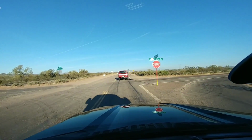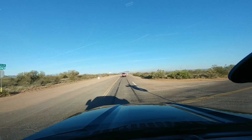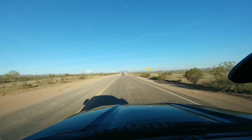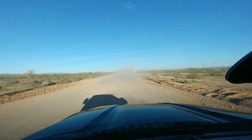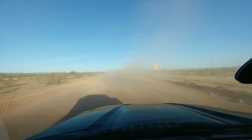So we are coming up to the end of pavement and the beginning of gravel. And you can always tell you're moving to gravel when you're behind a belly dump semi-truck, which is in front of this Super Duty that's in front of us. We were advised to zigzag a little bit on here to avoid the dust plume. I just slow down a little bit. Let them get a little further ahead of us.